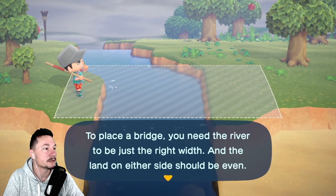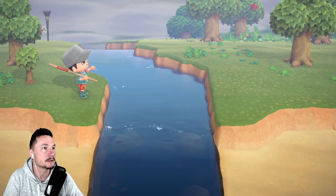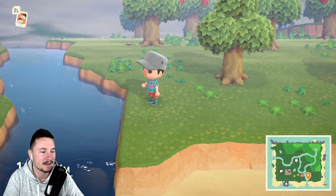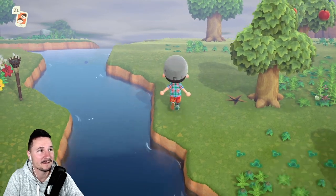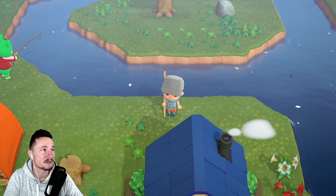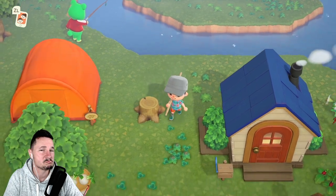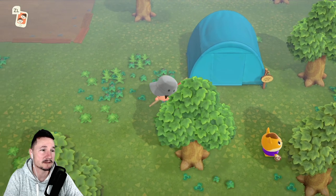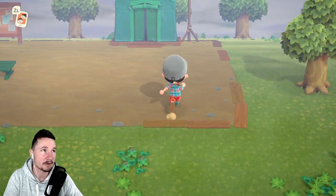You need the river to be just the right width, and the land on either side to be even. Okay, so I need to step back a teeny bit. It won't work because the terrain isn't even. It's not even anywhere. Look. I guess I have to put it right here behind my house. I don't want to put it there. I suppose I can move it someday. Animal Crossing, you've just annoyed me, but I'm already over it, because I love the game.